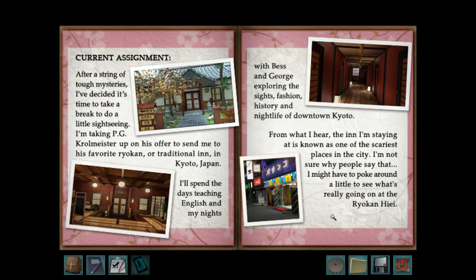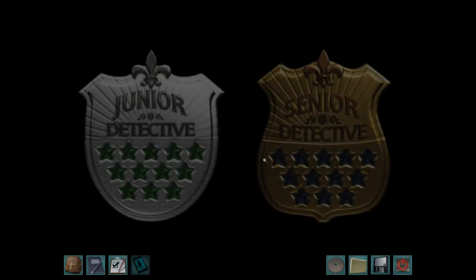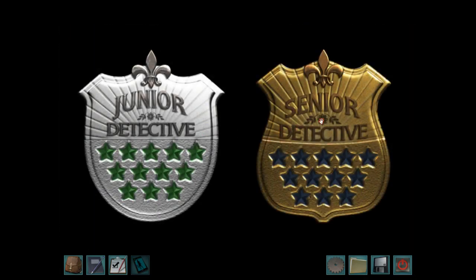Interesting. So Nancy is going to Japan, essentially for a vacation. P.G. Krollmeister from the last mystery, Trail of the Twister, set this up for her as a reward for solving her last case, but it sounds like she's going to encounter a mystery of her own in Japan. Let's go ahead and get started. We are going to do Senior Detective as usual.